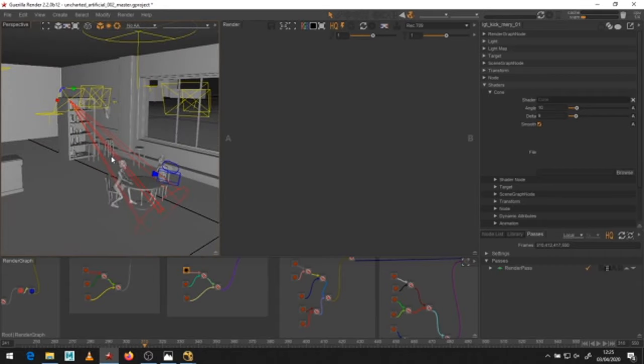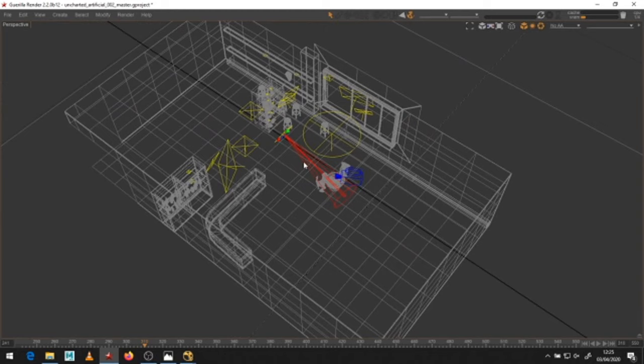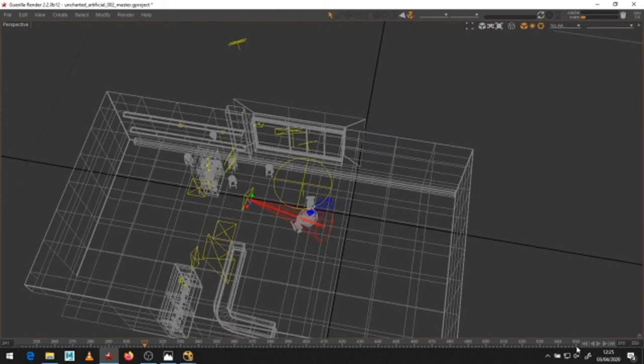So this is the rig, and if I put this in wireframe and change frames, if I go to the last frame, you will see something I should have said: I have the 4 shots in the same scene. We never do this in production. I only do this because I'm at home and I find it easier.